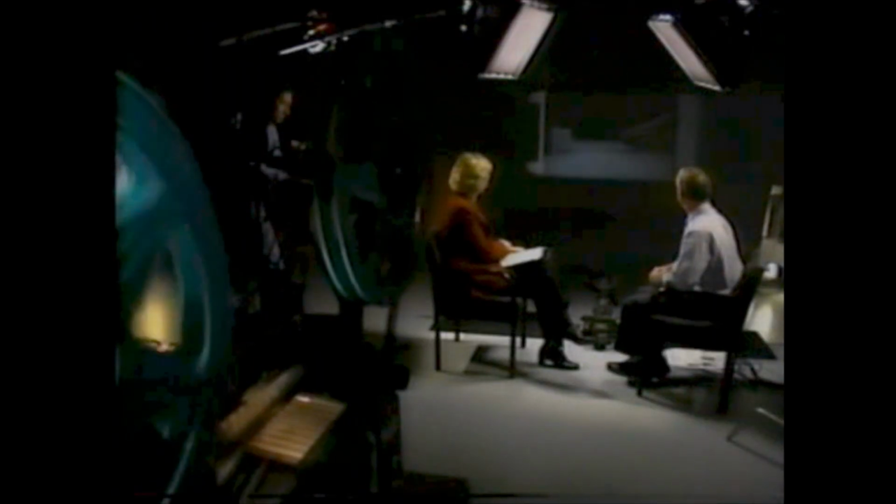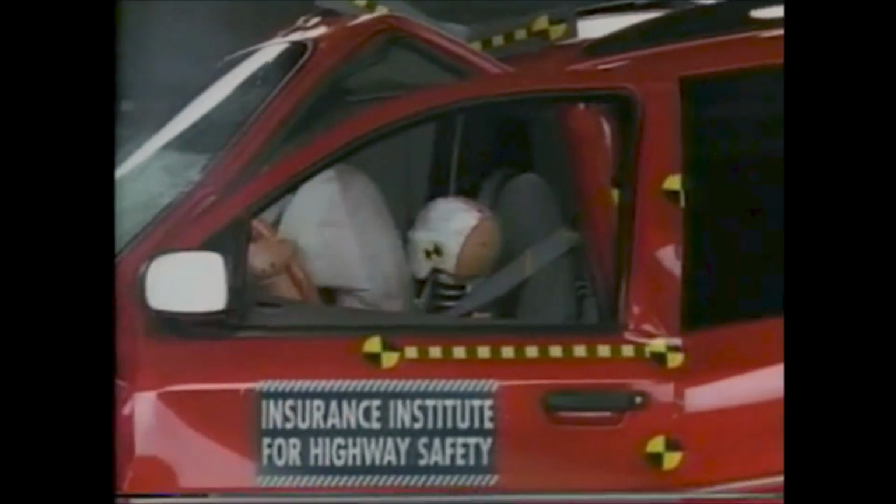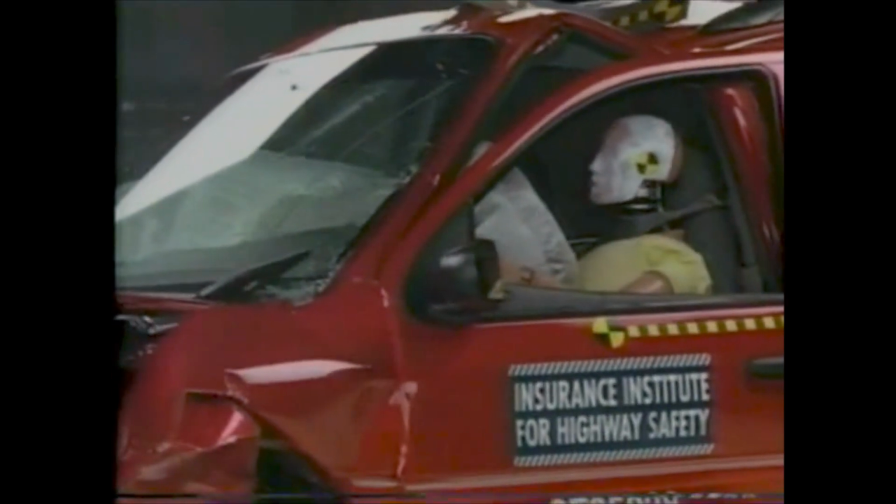This is the Ford Windstar. This is by far the best performer. There's plenty of damage, but O'Neill says it's distributed around the driver, not into him. The safety cage holds. Any injuries at all to the dummy? The injury measures on this dummy were all low, indicating that there was no significant risk of injury to any body region. The Ford Windstar survives this crash. No serious injuries, not even to the legs.